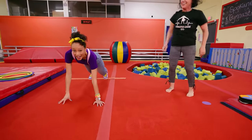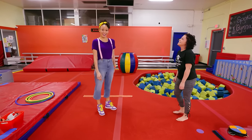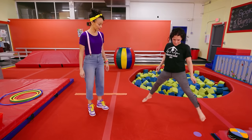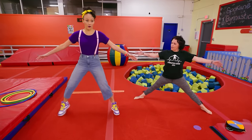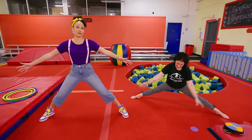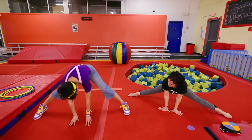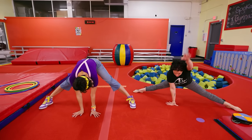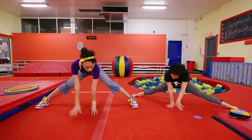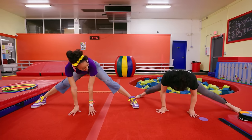Nice job. All right, we're pretty warmed up. Let's get to stretching. Okay. All right, we're gonna be really, really big. Whoa. Big, like a hippopotamus. Whoa. You're more flexible than me because you're a real gymnast. I've been practicing. This is our straddle shape. Okay. Can you try to make a trunk? Can you move your hands like this? Oh, like an elephant. All right, we're gonna put our feet together.